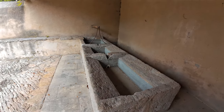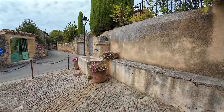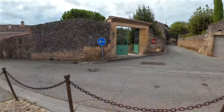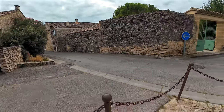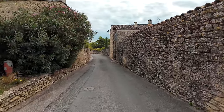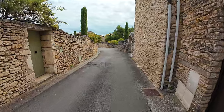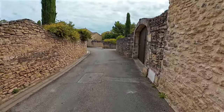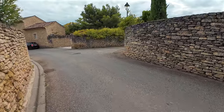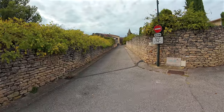And here is the third wash house of Cabrières. And the pretty flowered fountain whose water fed the wash house. Okay, let's go back down to the Chemin des Pasquiers. Let's turn right onto the Rue de l'Église, which leads us to the church.